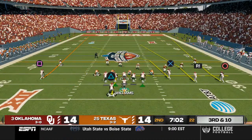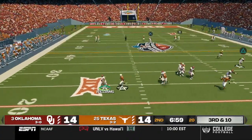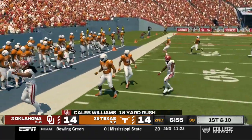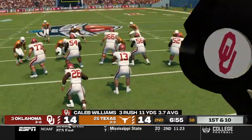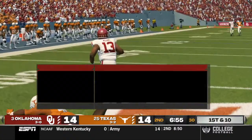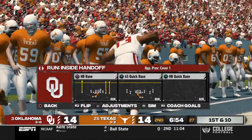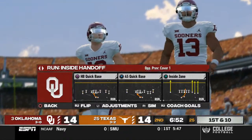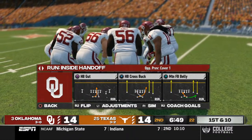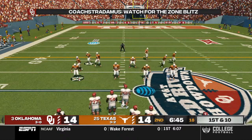So an empty backfield with five wide receivers. He's under some heat. Now he's scrambling. Runs with it, and he's got room. He's at midfield. He's out of bounds at the 49. First and 10. Ball on the 49.